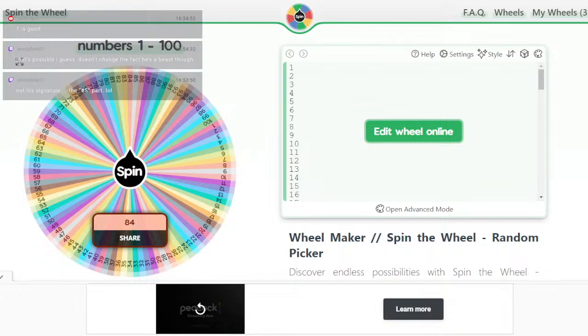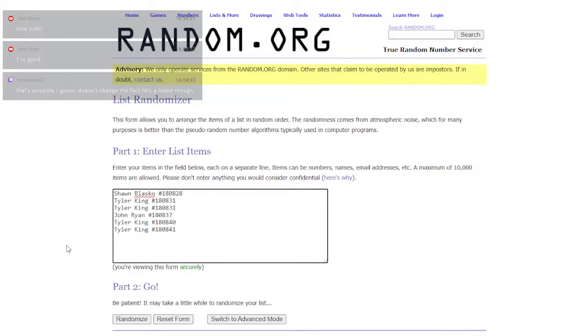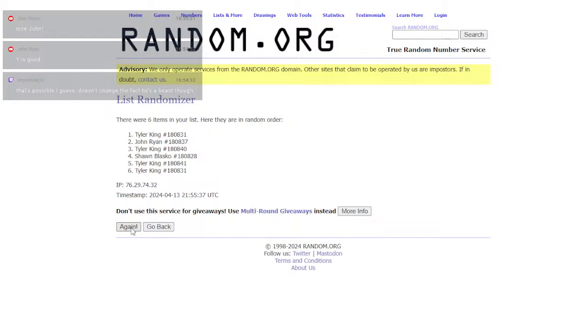All right. And here are those six people that got into that college. And those people are going to be Sean Blasco, Tyler King, and John Ryan again. And after eight, you know what to do. We're going over to the Chase Wheel Spin after eight. Who's it going to be this time other than maybe John Ryan?